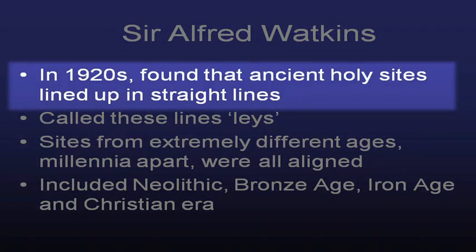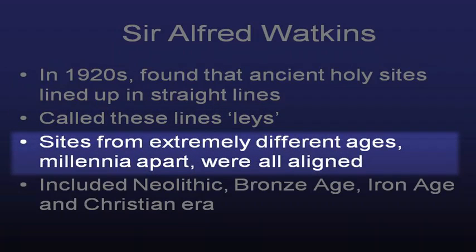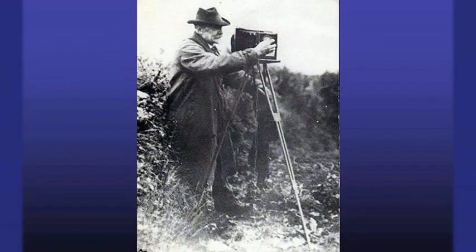In the 1920s, he found that ancient holy sites could line up in straight lines. He called them leys. The sites, from extremely different ages, millennia apart, were all aligned together, including Neolithic, Bronze Age, Iron Age, and the Christian era. So here he is with his camera, and he would actually take pictures of long distances and calculate how straight the lines were, and they were amazingly accurate.